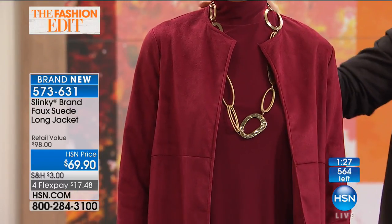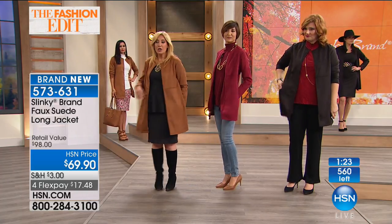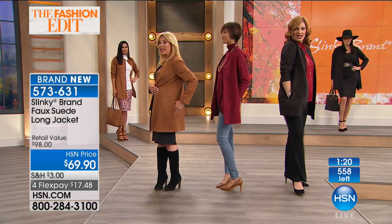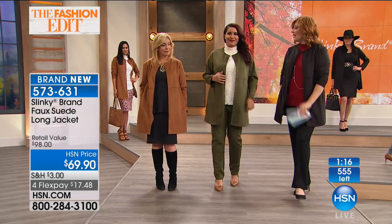Don't forget you've got these fabulous deep side pockets that I'm in love with. You don't see the pockets. They're right on the side seam. It really is just so good.